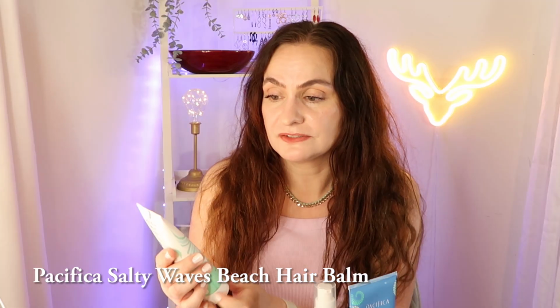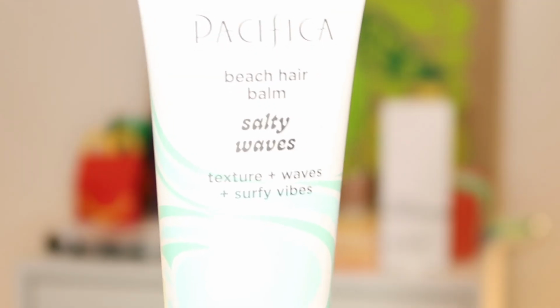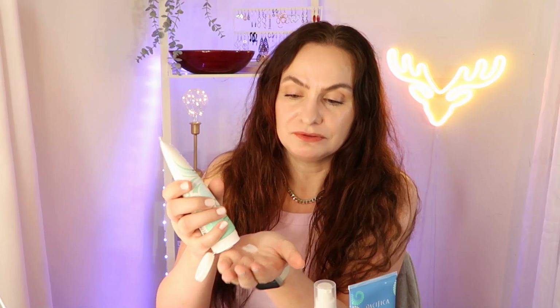Also, because I love any type of hair balms or oils, the Beach Hair Balm Salty Waves Texture and Waves and Surfy Vibes. I have a tiny bit left. I didn't think I had any left. It just smells so good. I'm going to put it in my hair. Normally now I'd put an oil in my hair because it's puffing out, but I'm just going to stick this in my hair instead. The little bit that I had on my hands, and just rub it through my hair.